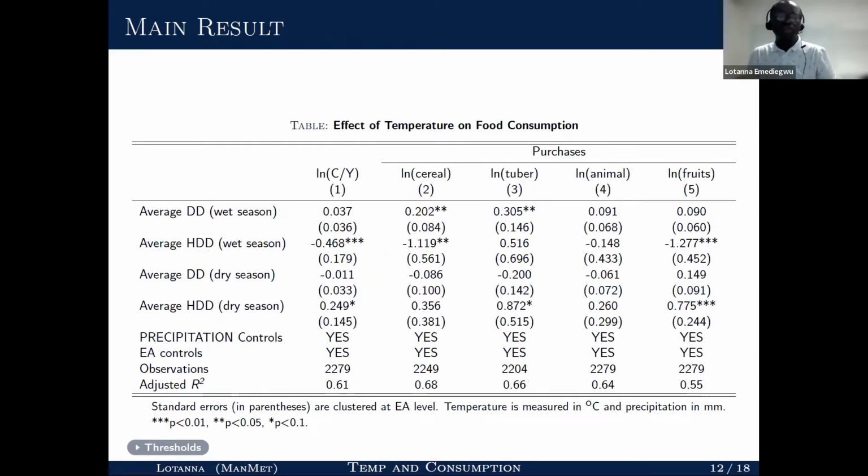The results are as follows. I will just give a general overview of the results. The paper is available. I think it's been published by the society, so you could check for it. But the general overview is that the impact of temperature on food consumption is quite higher during dry season than during wet season, generally across crops. That is what we see.